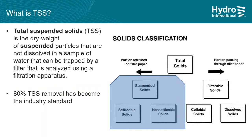I've said TSS maybe five times now, so let's define it. We had total solids. Now we're going to TSS, and this little classification chart on the right gives a visual to what I'm talking about. We hear the term TSS a lot: total suspended solids. That is the breakdown of total solids, where we have the suspended solids and the filterable solids. Anything in the filterable solids not highlighted in blue here, you will definitely need a filter for. The suspended solids are what we're able to remove with a hydrodynamic separator, basically saying that gravity will allow them to fall into the sump to achieve that goal of cleaning the water before it moves downstream.